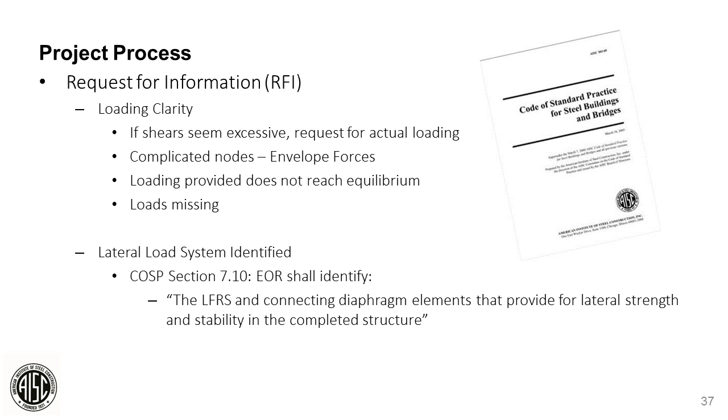So we're going to look at the loading. We're going to look for excessively high loads, nodes where the envelope forces are unclear or don't reach equilibrium, or possibly even missing loads. Also, as I stated before, we'll make sure we know and understand the lateral force resisting system that is required for the Code of Standard Practice in 7.10.